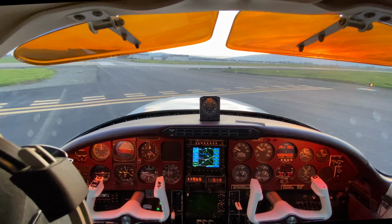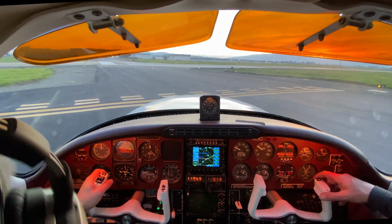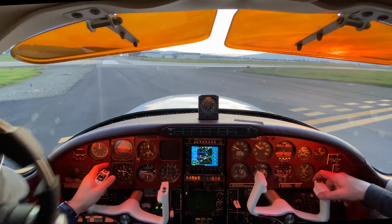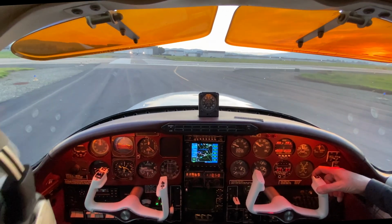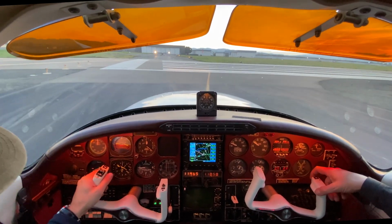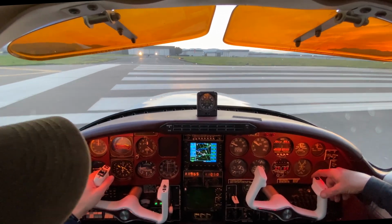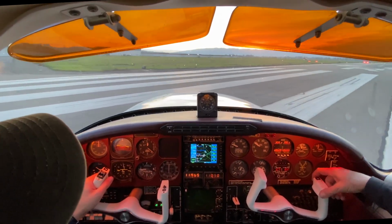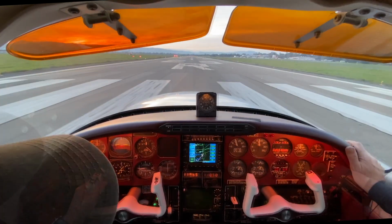Aerostar 78 November Juliet, runway 25 right, wind calm, clear for takeoff, right turn crosswind departure is approved. 78 November Juliet, clear for takeoff runway 25 right, right crosswind departure approved. And tower 78 November Juliet with a right downwind departure. The aircraft holding short of runway 25 right on the south side, say your call sign. Right, one more time, see if he'll give it to us. Tower November Juliet requesting a right downwind departure.